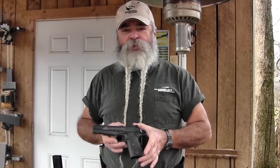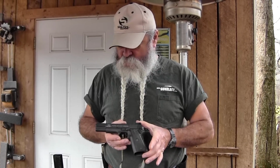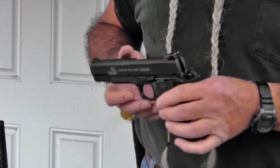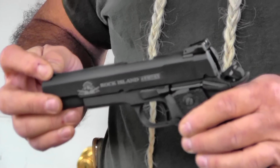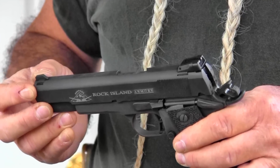You got 18 shots that you can spit out of here about as fast as you can pull the trigger, and they're easy to keep on target. It's got a good set of sights on it. It's an adjustable rear sight with two dots on it, a plain black front. It's adjustable and it's dovetailed for windage correction.